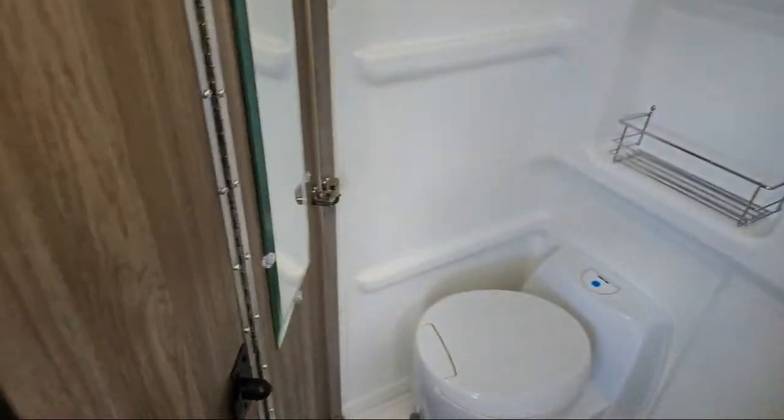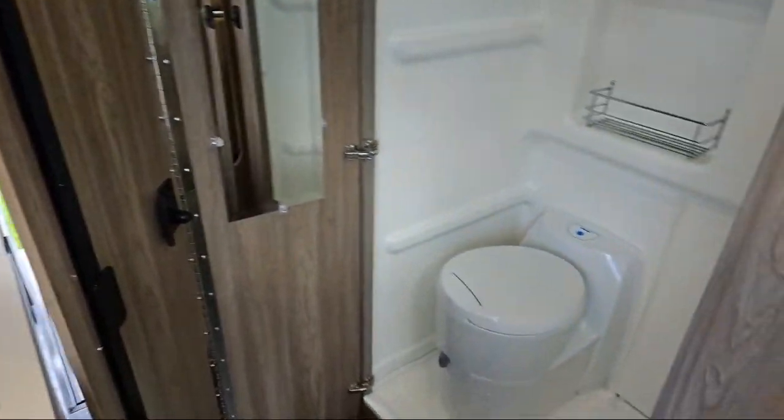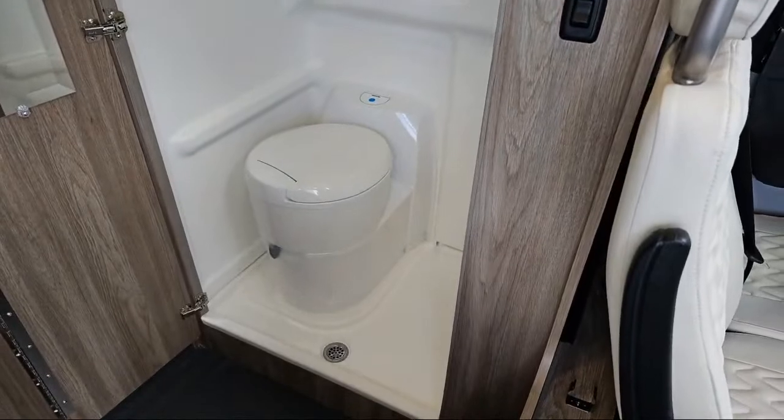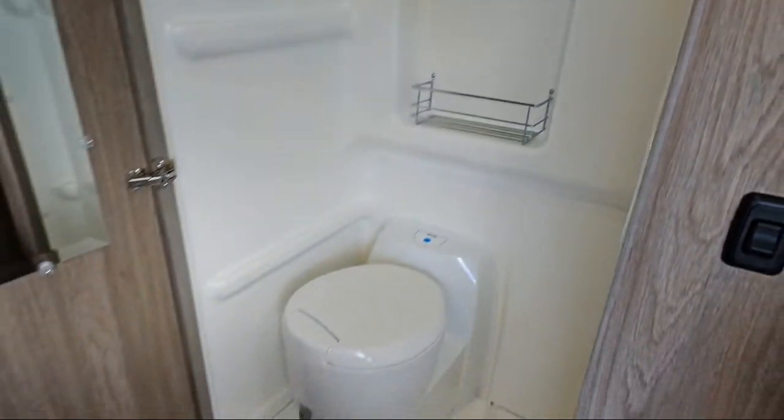Here's your bathroom. It's a bifold door. It's pretty big. There's a cassette toilet in there as well by Thetford. A shower. Cool space. It's not too small.